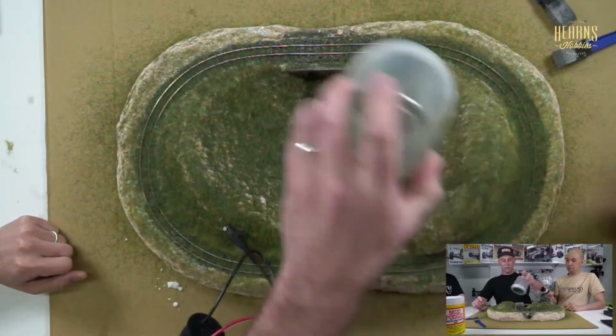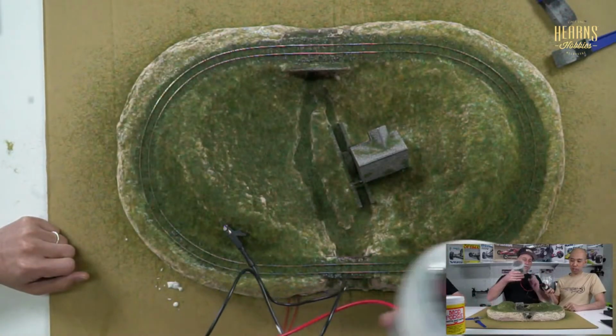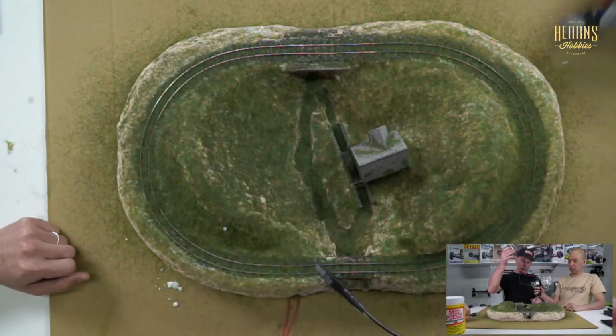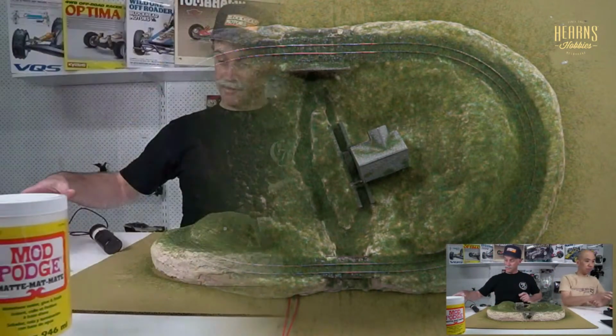We hit it with the hairdryer. Looks very different than what it did earlier. Looks great. Look at that. It's green. So I guess we can even disconnect the whole thing and the river. Yep, there we go.